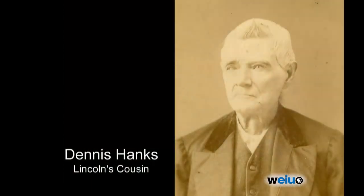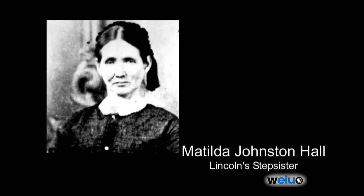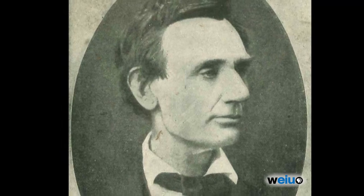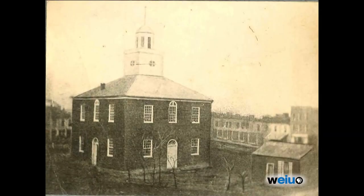Abraham's cousin Dennis Hanks and Squire Hall were married to his stepsisters, Elizabeth Johnston and Matilda Johnston. And so you've got this blended family that lives here in Coles County and lives in Charleston. And when Lincoln comes in the intervening years, he's coming for a couple of reasons. One is to practice law here in Charleston.